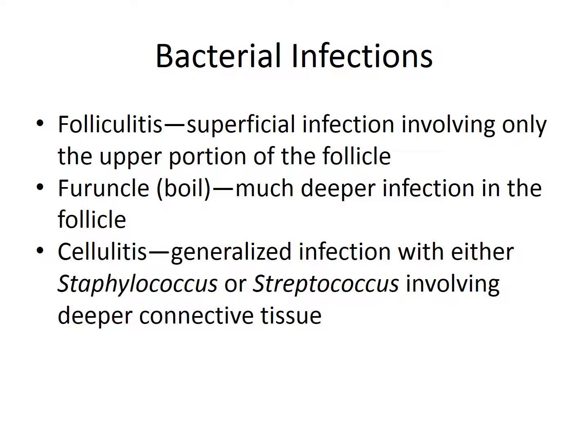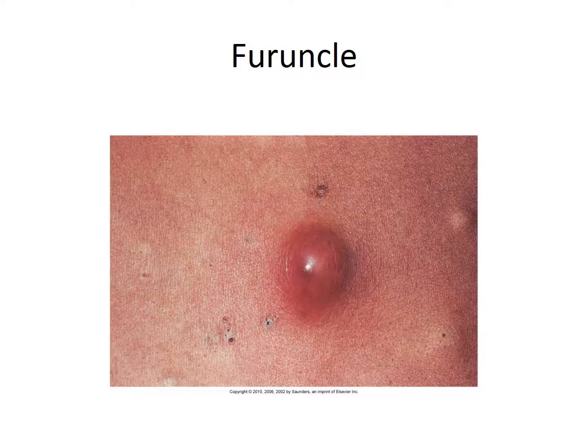Folliculitis, furuncle, cellulitis. These are all bacterial infections. Folliculitis is the superficial infection involving only the upper portion of the follicle, like the hair follicle. Furuncle is a boil, which is much deeper into the follicle. And cellulitis is a generalized infection by Staphylococcus or strep that involves the deeper tissue. So clearly, cellulitis is a lot more serious condition, and all of them must be treated with antibiotics. Definitely cellulitis. Next slide. So this is a furuncle, so a boil.